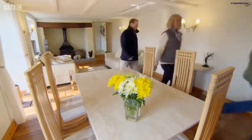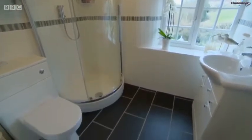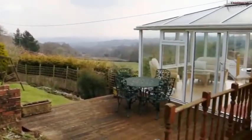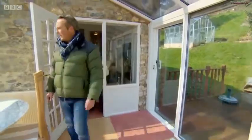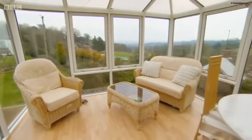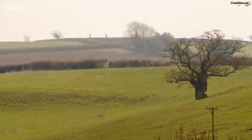Come this way. Down on the ground floor, there's also a large utility and storage room, as well as a contemporary shower room. But we're heading up to the first floor, where there's the perfect place to soak up the rural surroundings. Right, up here, we've got this conservatory, which is roasting. Feel how warm it is. Oh, those views are to die for, aren't they? Fantastic. Just see us sitting here, cup of coffee.